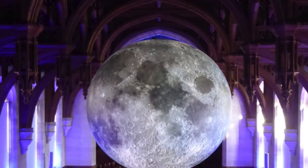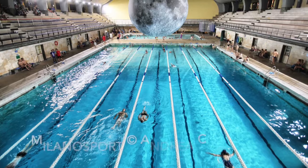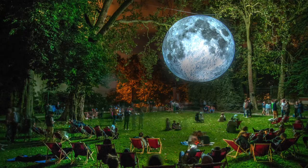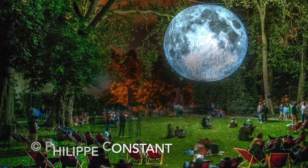The reaction from people who come to see this installation, I mean, it's been suspended in public buildings, over a swimming pool, in the open air. And just recently, we've had St Mary Redcliffe, Wells Cathedral, and now Bath Abbey. What sort of reaction are you getting from people? Yeah, the reaction is extraordinary. I think it resonates with different people in different ways and on different levels.